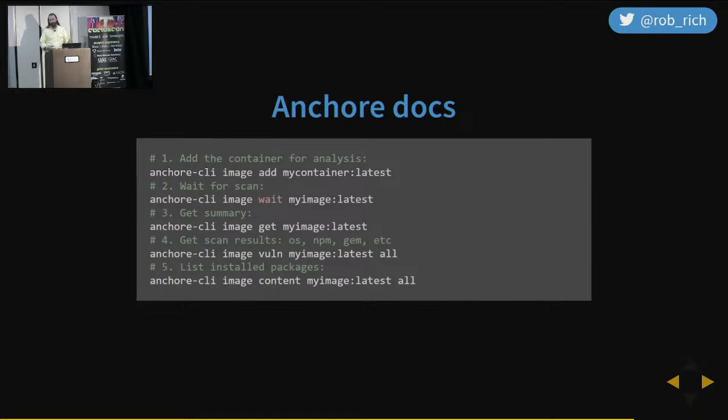Now, if we choose to wait for the image, maybe 10 minutes isn't our ideal build time, so we're okay with the scan running in series in our build, then maybe we can kick that off and then just wait for it. So Anchor CLI image wait will pass in the name of the image, and that will then wait for that image to get scanned. Now we can go grab the summary, Anchor CLI image get those details, and it will give us kind of a quick summary of all of the things. It outputs in JSON, by the way.